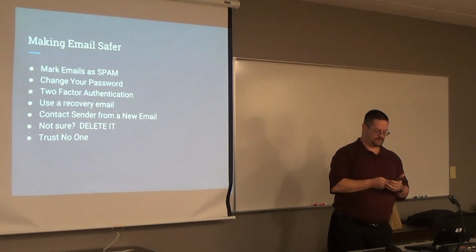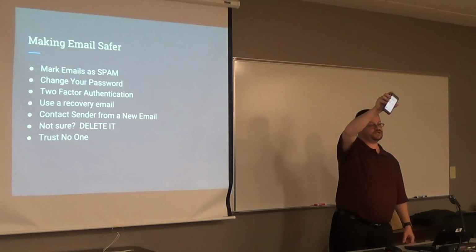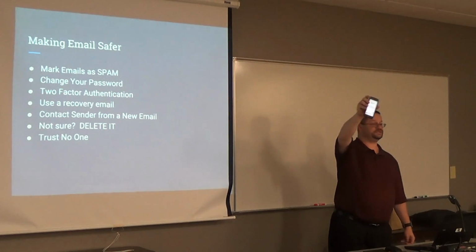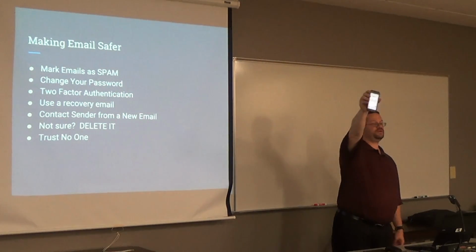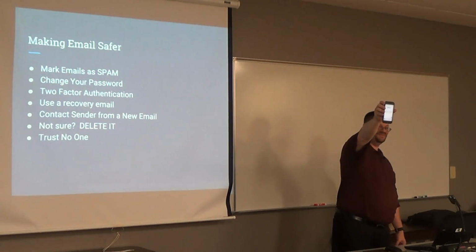There are some that actually give you, like Dropbox, a generator. You can actually download a generator on your phone. So I don't get a text, I actually pull up the generator. So if you know my username and password, you have 12 seconds. Here's the code, go.